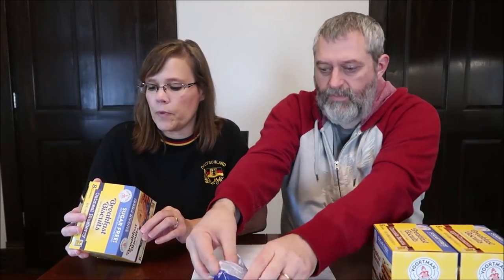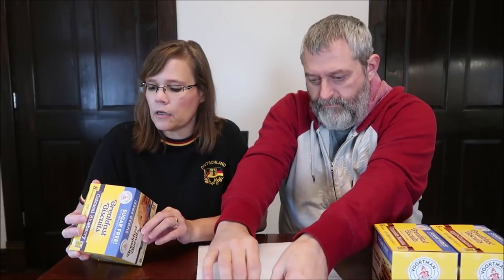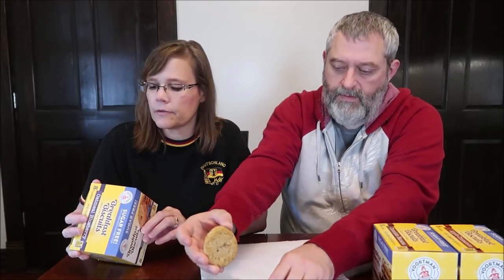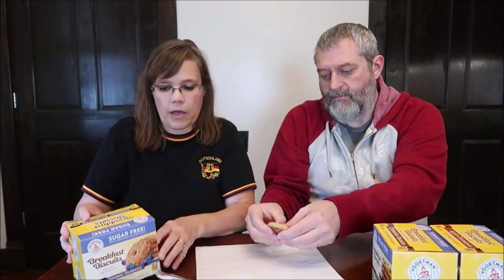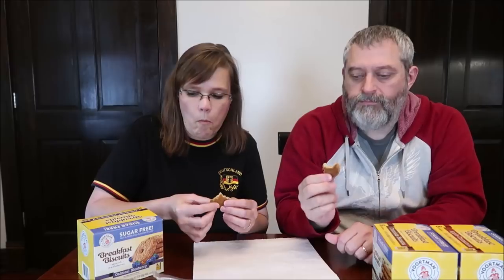Baked with real blueberries. They smell good. They're a whole grain blend: rolled oats, rye flakes, buckwheat grits. They're a softer cookie. There's the size of it. You can really smell the blueberry. It's a very strong smell. A little chewier than I was expecting it to be.